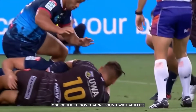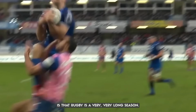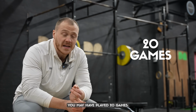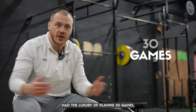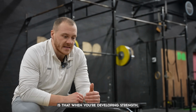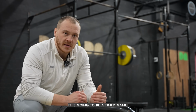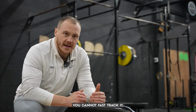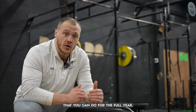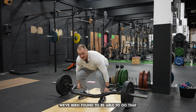One of the things that we've found with athletes is that rugby is a very, very long season. You may be in the thick of it right now. You may have played 10 games. You may have played 20 games. Some of you may have had the luxury of playing 30 games, and it is a long old season. And what you've got to realize is that when you're developing strength, it is going to be a time game. You cannot fast track it. So you need to make sure that you pick movements that you can do for the full year. And the trap bar deadlift, we've found to be able to do that.